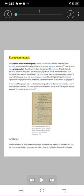European mantis. The European mantis, Mantis religiosa, is a large hemimetabolic insect in the family of the Mantidae, mantids, which is the largest family of the order Mantodea, mantises. Their common name, praying mantis, is derived from the distinctive posture of the first pair of legs that can be observed in animals in repose. It resembles a praying attitude.